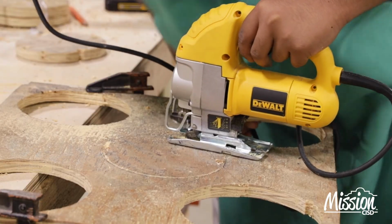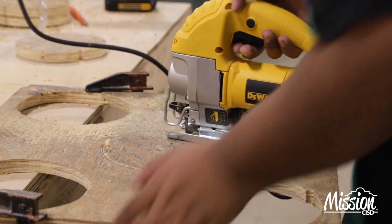So if anyone's interested in joining the construction technology classes, they'll feel free to contact me, contact their counselor, or the CATE office for more information about the current technology construction.